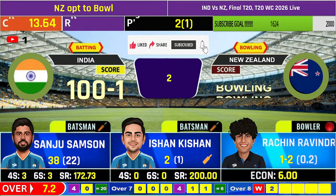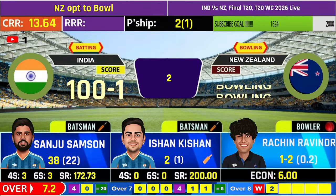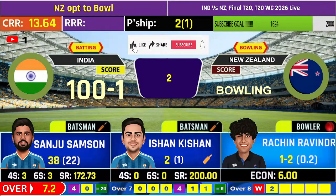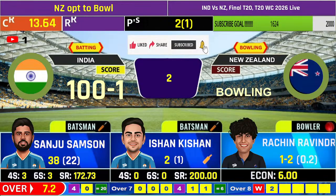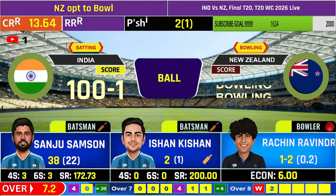Also in sparkling form, Ishan Kishan. He doesn't hang about too long, especially when there's a spin in operation. He starts off with a terrific shot. But good fielding keeps him down to 2. This 100 comes up, and it's come up in real good time.